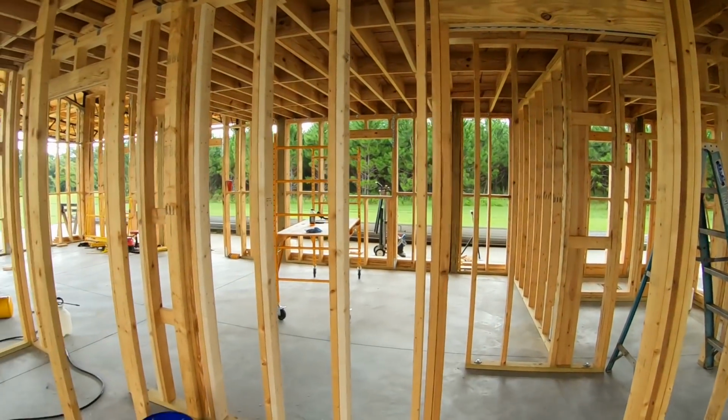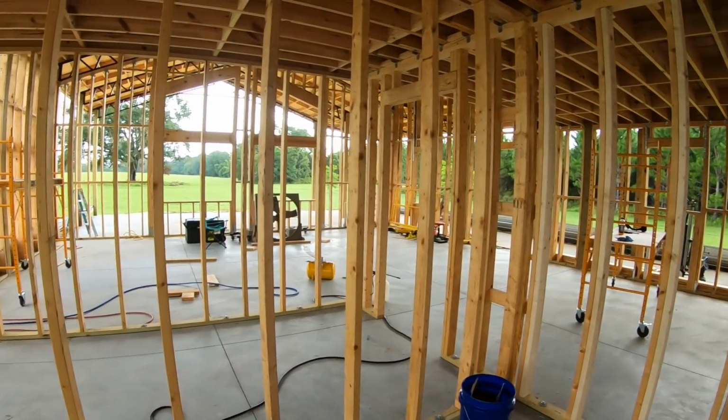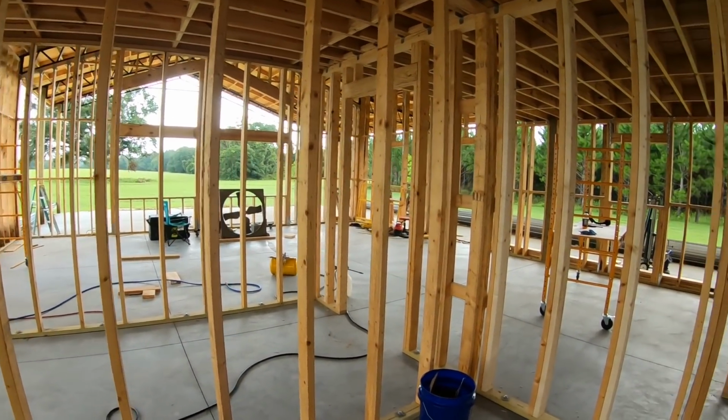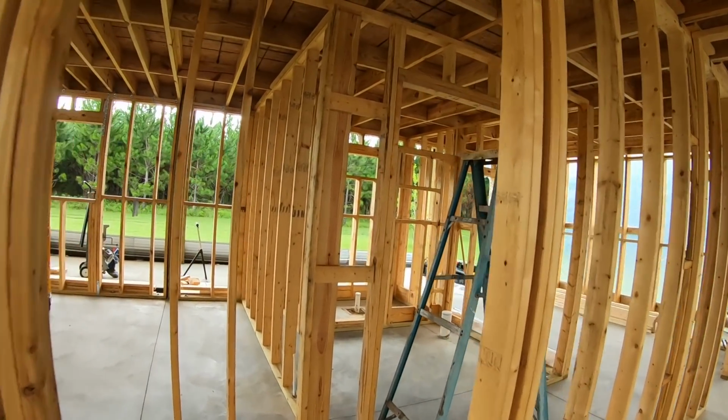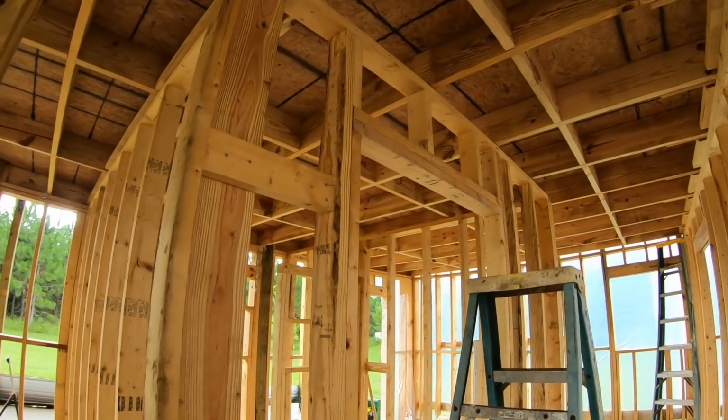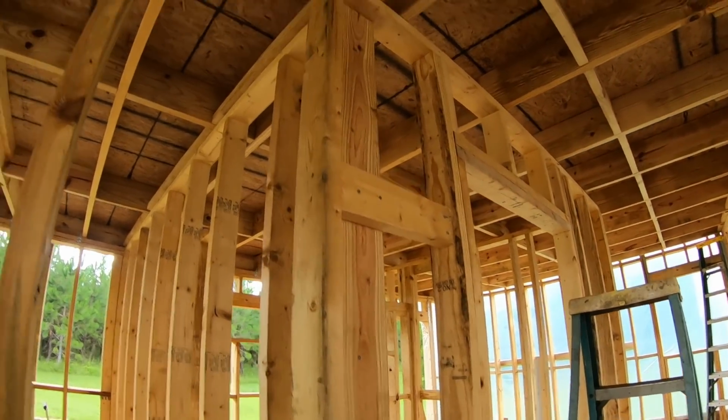All right, I just got my tools out here and it is starting to rain. It's going to be another nasty looking day looking at the radar. I'm not even going to attempt sheathing. We're just going to keep knocking some stuff out. Let me talk real quick before this rain comes down harder and you can't hear me.